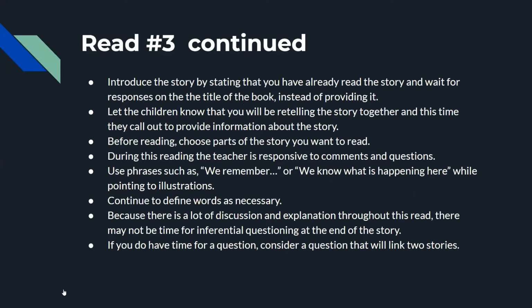All right, so introduce the story by stating that you have already read this story and wait for responses on the title of the book instead of providing it. So this time I would say, we have read this story two times before, and a lot of times you'll just have them jump right in and say, it's Crybaby.